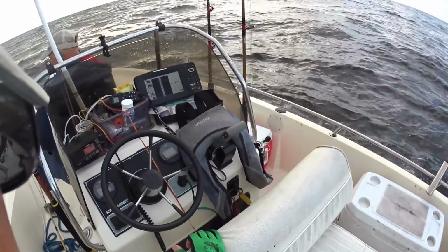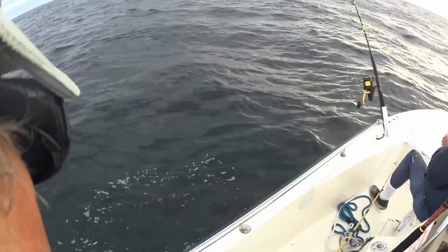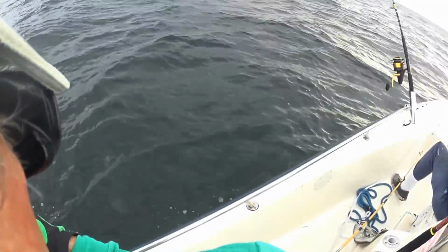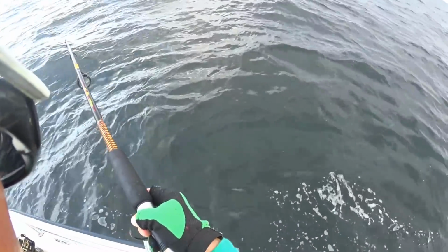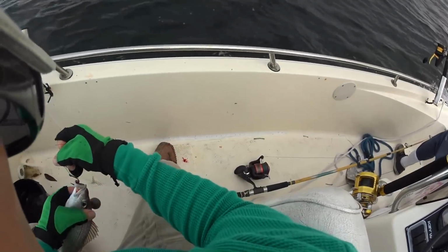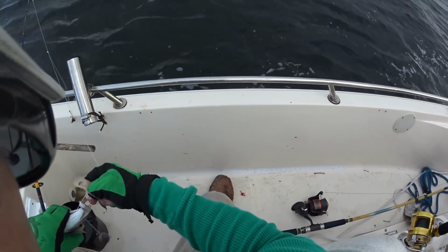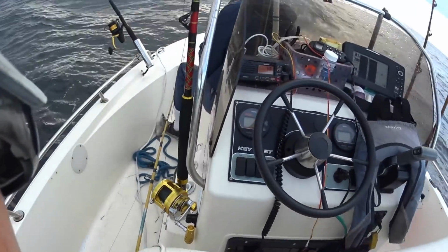Kiddos, we are in 80 feet of water. And right now we're loading up with grunts, trying to load up with grunts so we can have some bait to fish with. And we're being pretty successful, except there's a red snapper or two down there trying to pester us. You want this grunt, John? Ready to go. Okay. I'll get him to you here in a second. There you go.